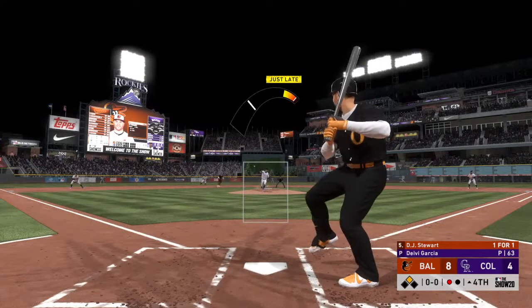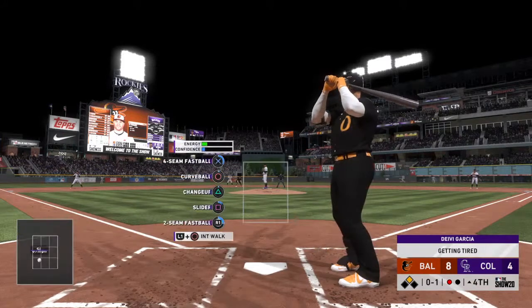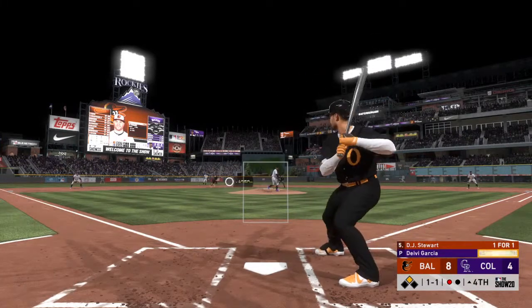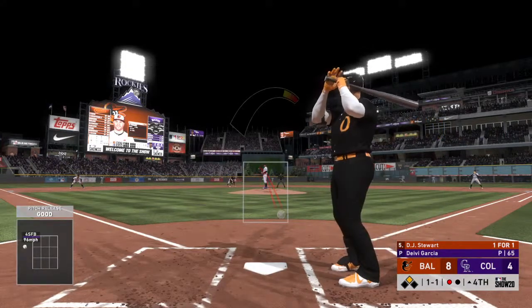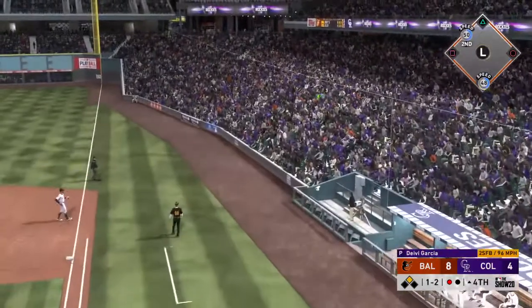So now to the plate, DJ Stewart, as he'll cut on and miss it. A good slider at the knees for strike 1. It was a 2-bagger for him in his last at-bat. There's a fastball well off the plate for a ball. A 1-1. 1-2 now.